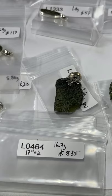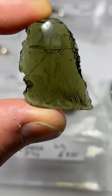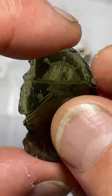All right. So I'm waiting on you guys for comments and claims. I think I've shown all of the Moldavite again. I am going to show this wacky thing again. There was an oval and a bezel setting.